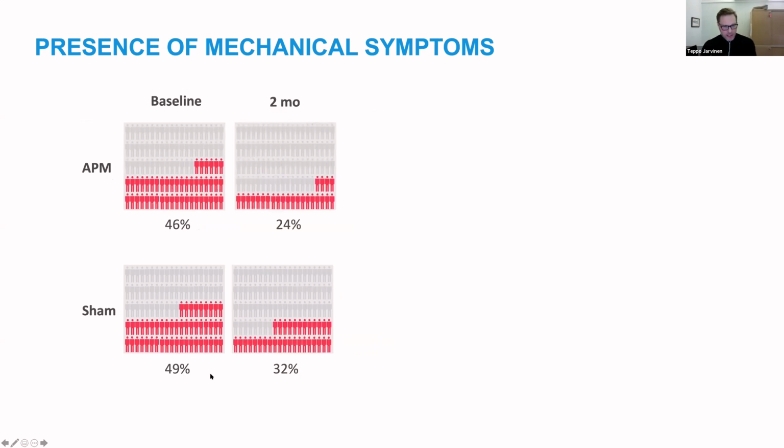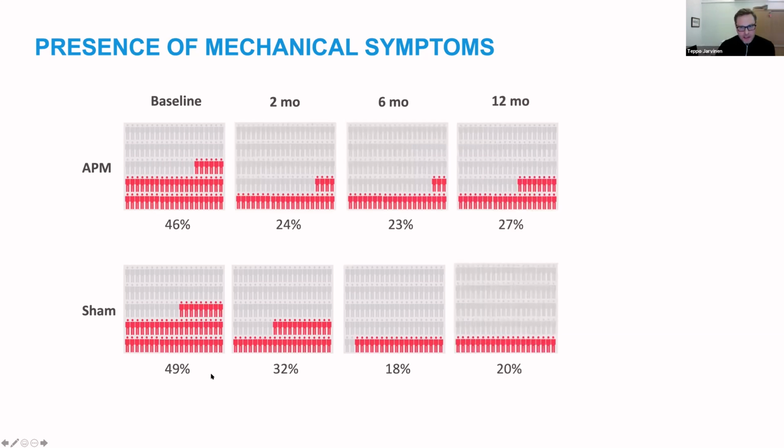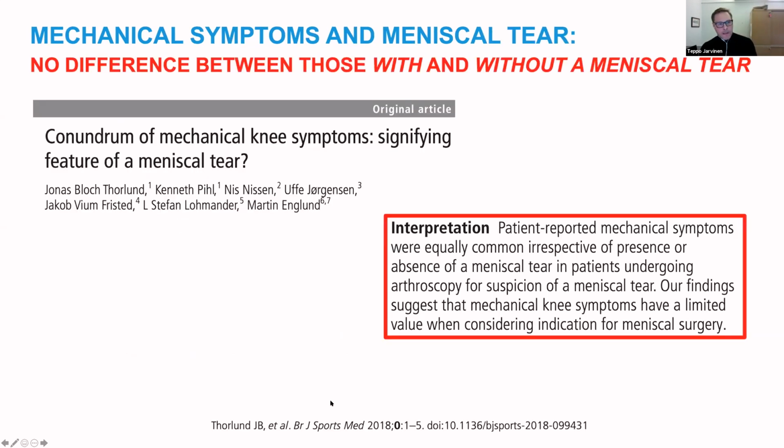This is how the things looked at 2 months. This is how they looked at 6 months, and this is how things looked at 12 months. And I probably do not have to say anything more about this, how beneficial or how effective the procedure is in relieving mechanical symptoms.